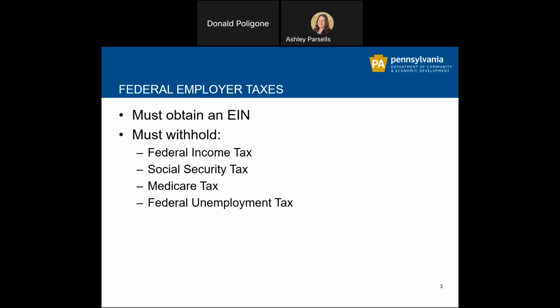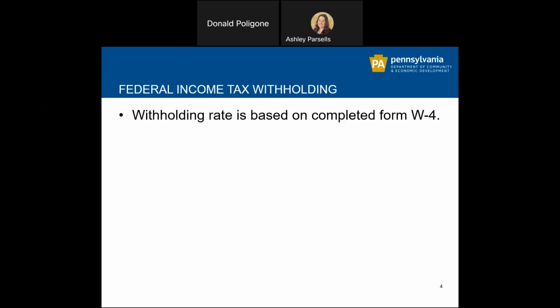Next, for federal purposes, a business hiring employees must have a federal employer identification number referred to as an EIN or FEIN. If you do not yet have an EIN, you can apply for one electronically at www.irs.gov. An employer will then withhold and remit federal income tax, Social Security tax, Medicare tax, and federal unemployment tax. The amount of federal income tax withholding for each employee is based on information provided on their completed W-4 form.